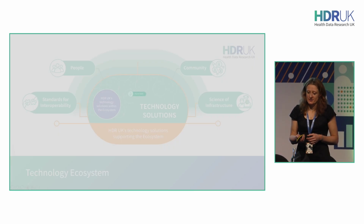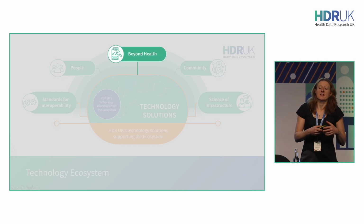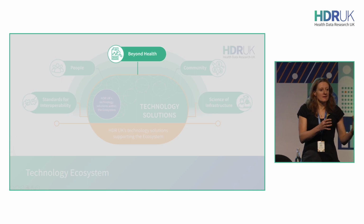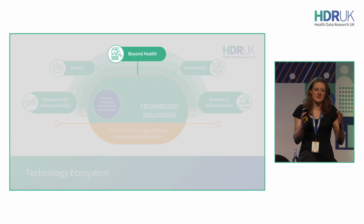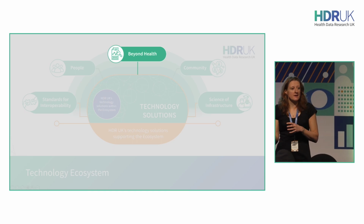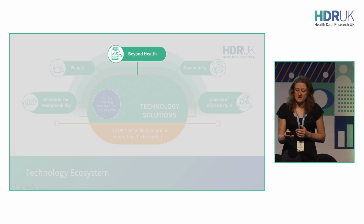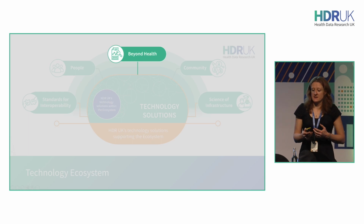So beyond health, I think that this is really important. We need to bring data from lots of different disciplines linked to health data in order to answer new sorts of research questions that we can't currently answer. Also, quite a lot of the solutions that are built for handling sensitive health data can be applied to other forms of sensitive data in other disciplines, and vice versa. So we really need to bring these things together.